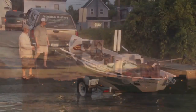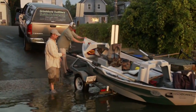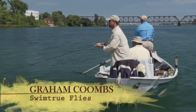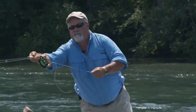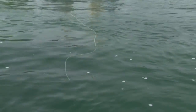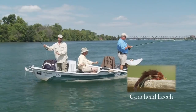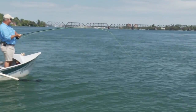With better weather and an early start the next morning, our luck changed. Fish on. And it was the technique that Graham had showed us before, just getting it out in the current and letting it swing. I have a cone head leech on. And man, there was no doubt about it when I got the hit, it was whammo.